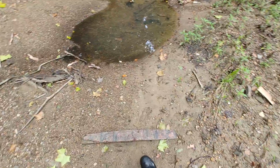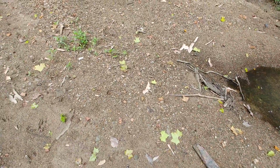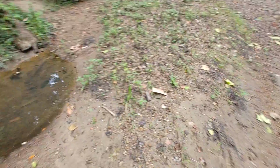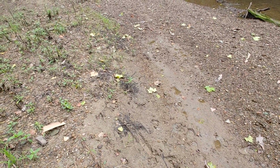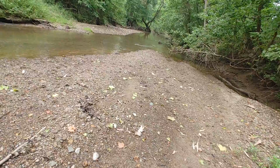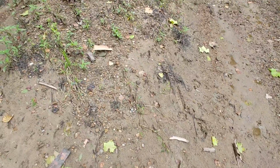I just heard a deer. Huh, that was weird. I don't know if you guys heard that way down there. It's very quiet back here in the woods. If you guys have ever walked creeks 2 miles down, it's quiet, it's peaceful, and it's almost kind of disturbing when something breaks the silence. But I almost heard like a deer call way down there. It's kind of weird. But anyway, I'll get back to you if I find anything else.